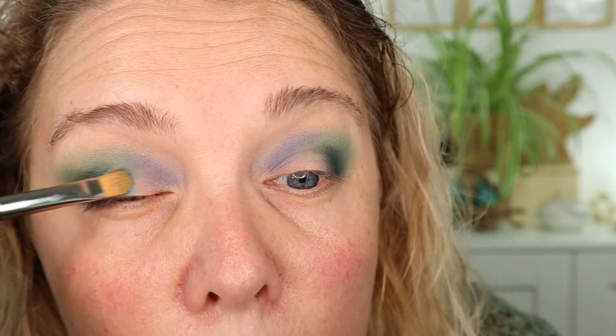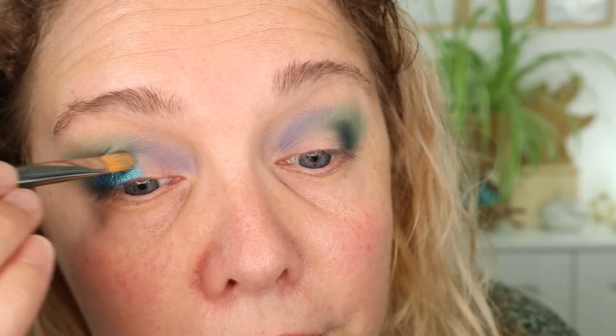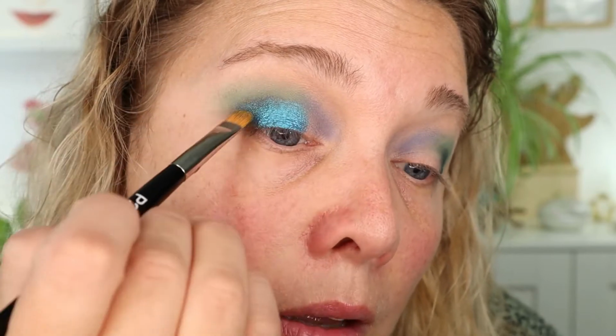Isn't this stunning? Oh my god. You can get such a beautiful peacock vibe from this palette. My gosh, it is stunning. I'm going to end this color right where the Sympathetic and Confidence shades meet, because I think that is a nice place to put that sporty shade I want to put on next.